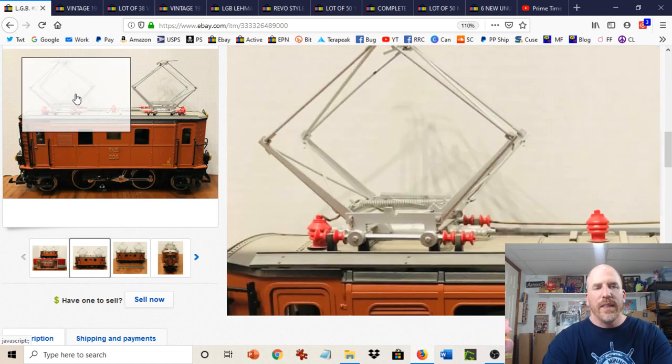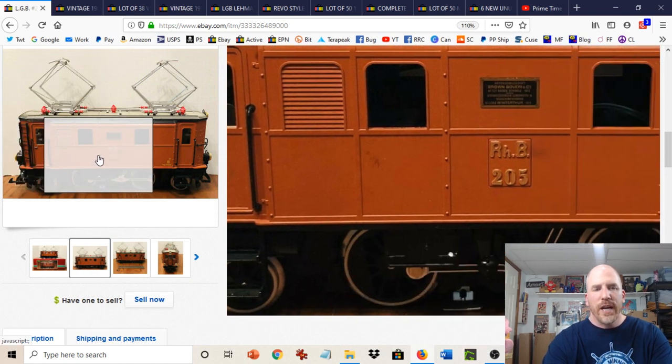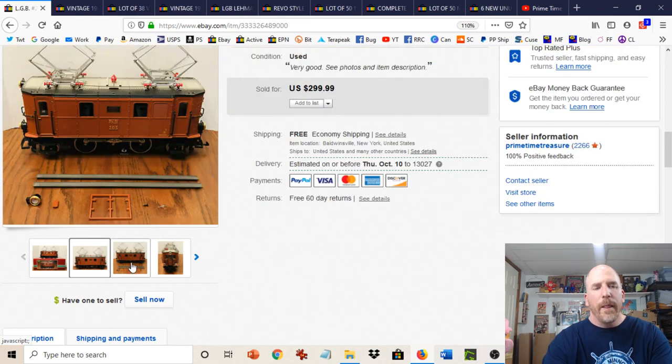But the key thing I want to pass on to this, if you're new to trains, is that oversized trains are the ones that people are really looking for. They really go for big money. If you could get a big lot of them, spend some money on them.